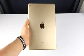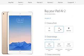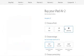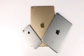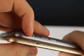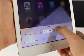Now, besides the thinness and the weight loss, the Air 2 now comes in a brand new color, gold, besides the already existing silver and space gray colors. So we now get the same color scheme as with the iPhone. We also no longer get a mute or rotation lock switch on the side like we did with all the previous iPad models. This is now done entirely through the operating system.